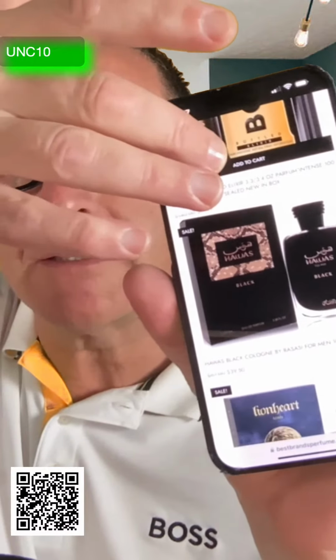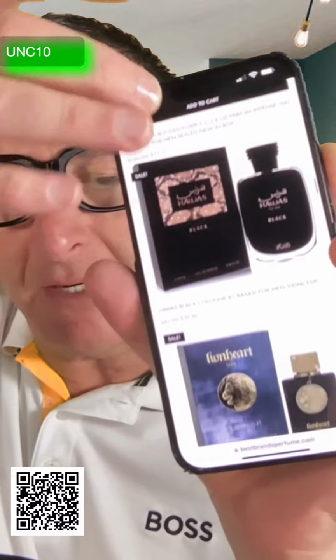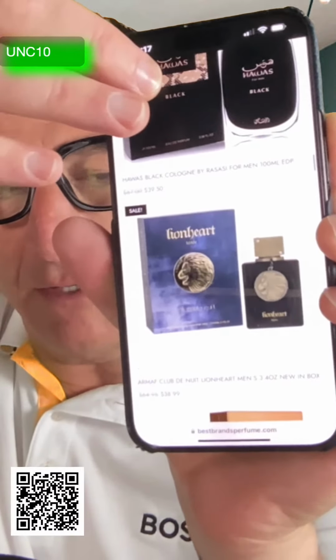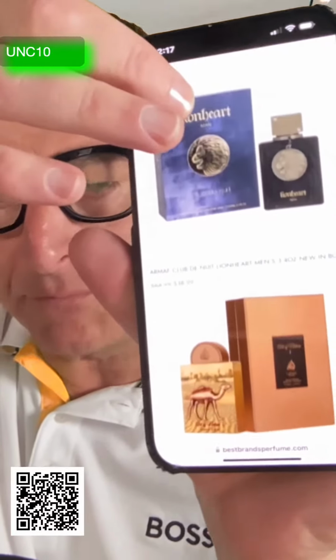Here you got Rasasi Hawas Black. I can't believe that's still in stock. $39.50. Now that's a good Absolute style clone. Here's your favorite, Lionheart, $38.99. Use code UNC10. You're at $35 for the hottest, newest fragrances.